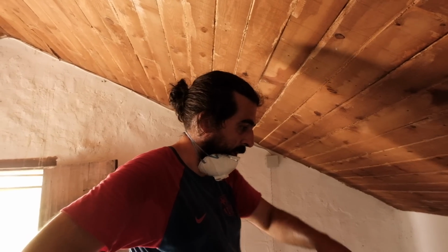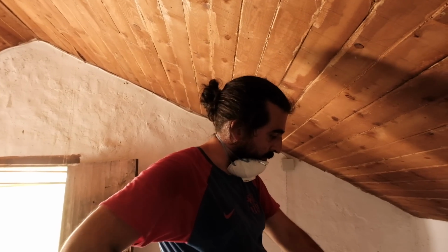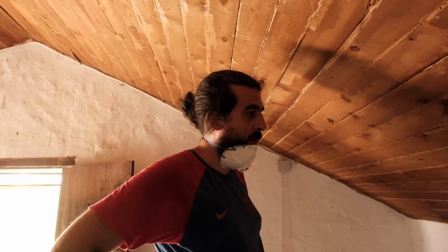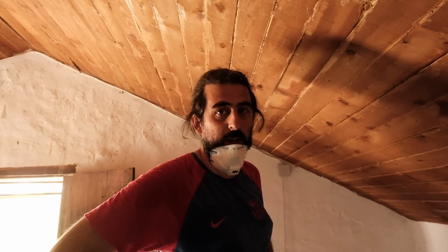So yeah, I'm going to clear the rubble and I'm going to brush off all the soot from the wall with a metal brush, and then we're going to cover it with mortar and make it look like the rest of the walls.